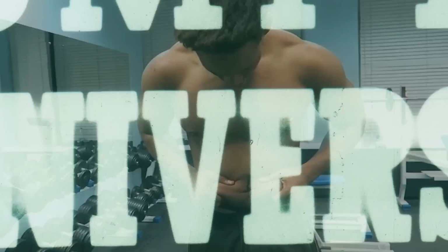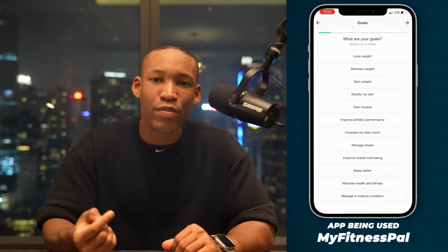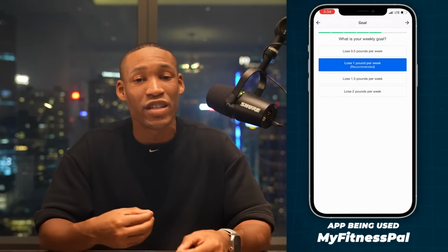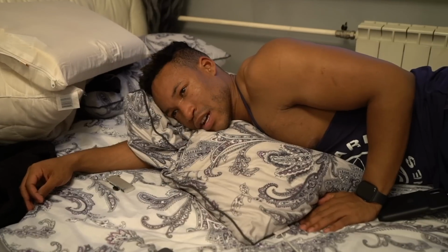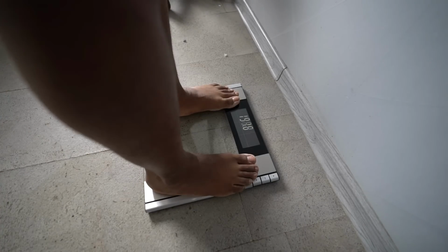But this is what I would recommend with choosing your particular macros. Please listen closely because this is going to help you tremendously. Our main goal is not to just lose weight, it's to lose fat. I highly recommend you choose 1 pound per week. It's very tempting to want to choose 2 pounds per week because you want to get to your goal quicker. In my own experience, individuals tend to have a lot of repercussions with having an aggressive caloric deficit. I highly recommend 1 pound per week.